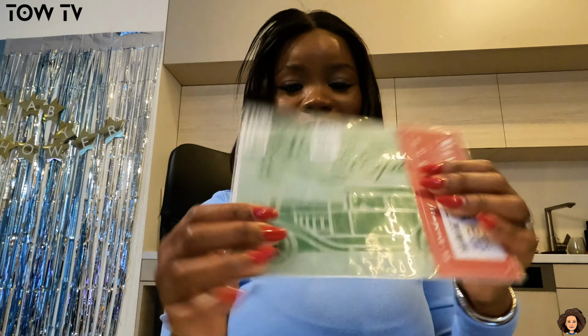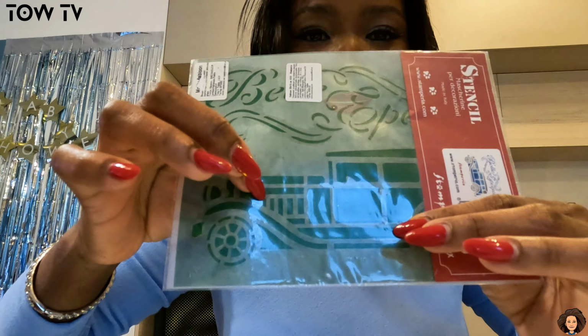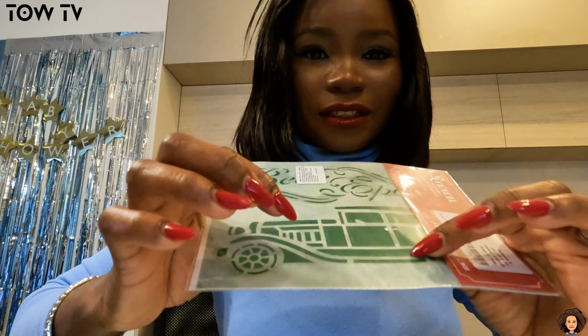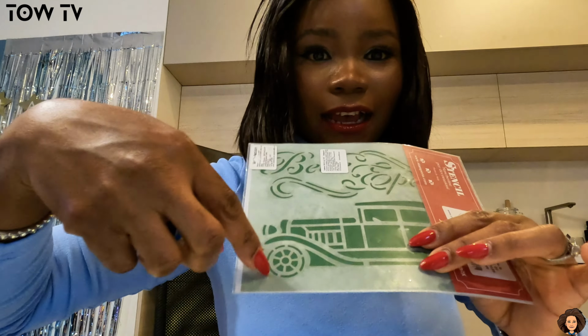We are supposed to paint this shirt of the baby's onesies. So I chose there's this car and I'm gonna paint this car. I'm gonna paint it and make the tires red. So let's give it a shot. Let's see how far.